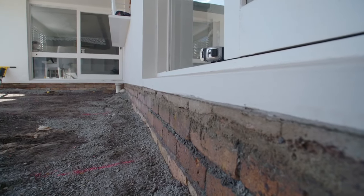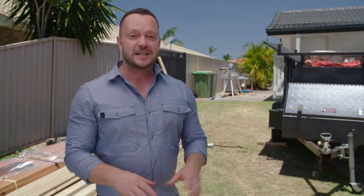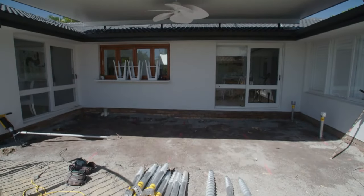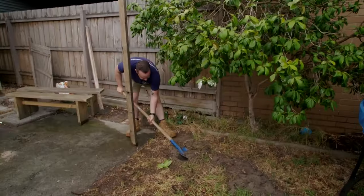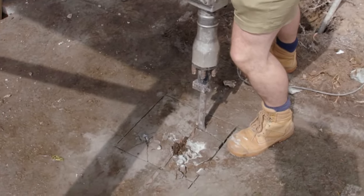So let's take a residential building or a structure like a fence or a deck or even a house. They need solid foundations in the ground to hold the building up and help distribute that weight. Now, on top of those foundations, you have things like bearers and joists and so on. One of the biggest nightmares about building anything is the foundations or the footings.